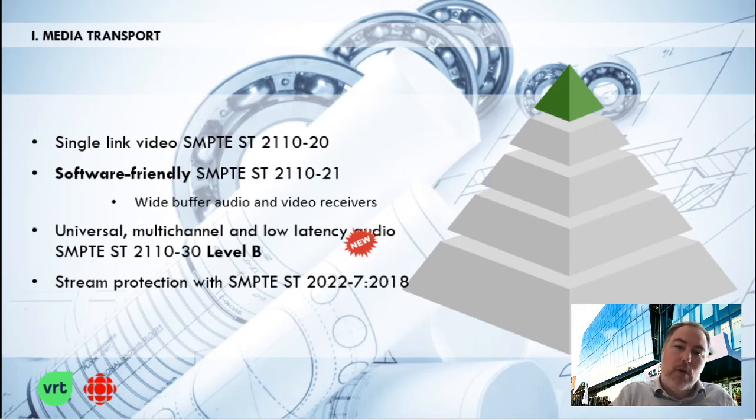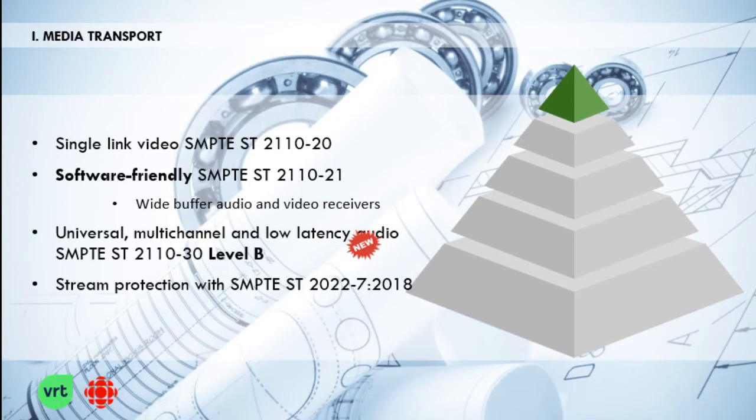And even when we have to carry a lot of audio channels together, let's say a snake between a stage box and an audio console, we prefer to cut down into multiple flows of 8 channels rather than a big flow of, let's say, 64 channels. So you'll still need level C for some specific applications, for some point-to-point applications. But when you want to stay universal, more compatible with the maximum number of devices, level B is a good target.